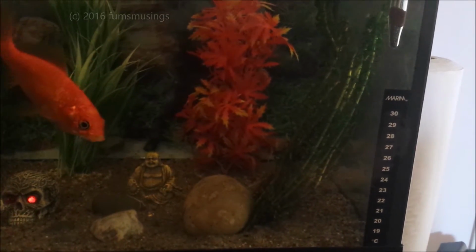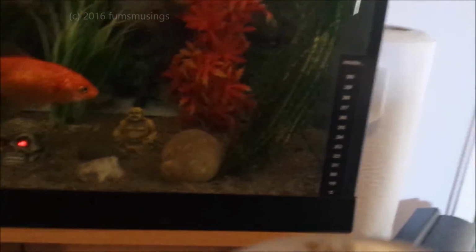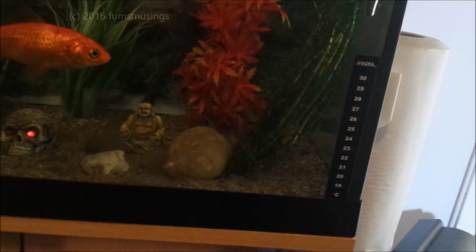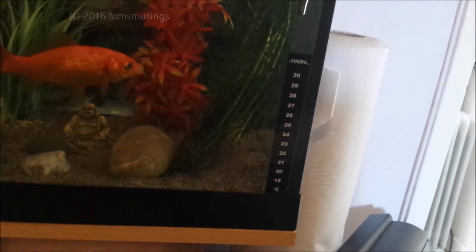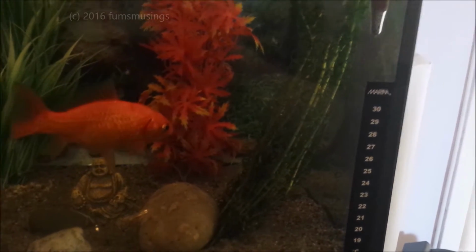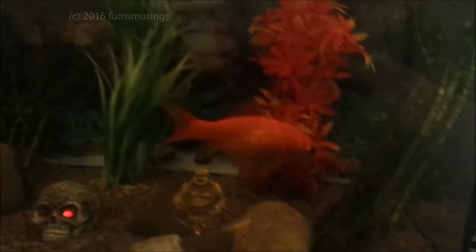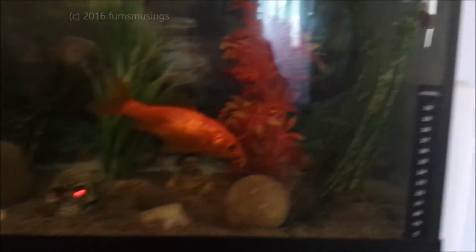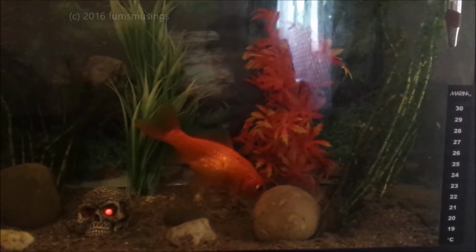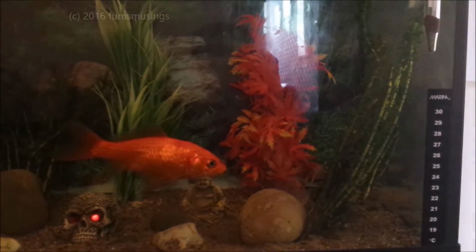And what I'm doing is I'm just getting some on the spoon, tipping off the excess, so it's just like that, and then popping that in the tank for him to eat. I like to feed my goldfish a mixture of foods, so this is just going into Percy's tank at the minute, and then I've got my other tank upstairs with my baby goldfish in.